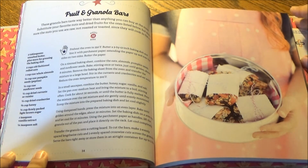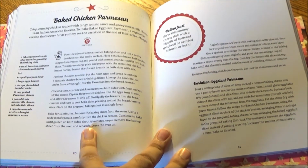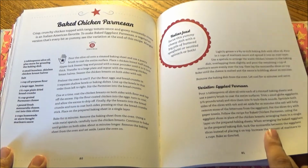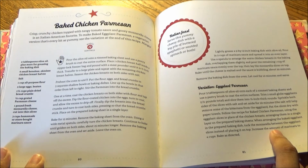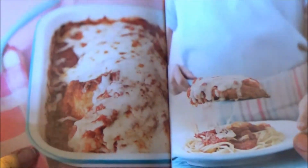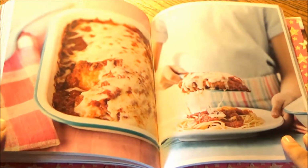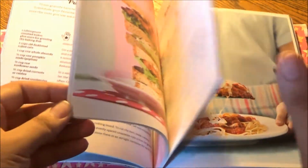That makes 16 bars. For the main dishes here, I'm only showing one: baked chicken parmesan. You can definitely serve this one and be quite content because of how delicious it looks. Have a look at this. Crisp, crunchy chicken topped with tangy tomato sauce and gooey mozzarella cheese is an Italian-American favorite. There's also a vegetarian version of this, baked eggplant parmesan, but have a look at this here. This looks awesome, and while it's certainly a dish that requires plenty of adult assistance or supervision, it's definitely one that would rival any Italian-American eatery, whether independent or franchise-owned.